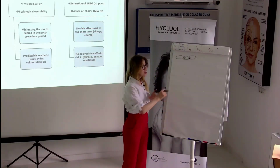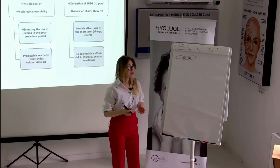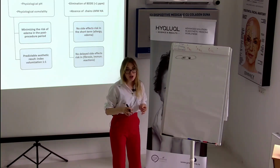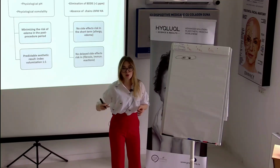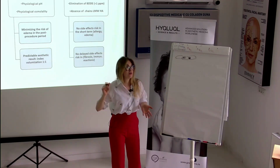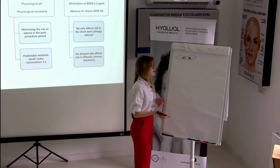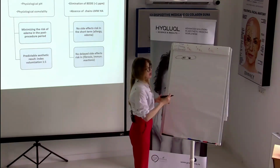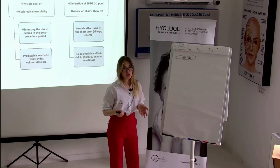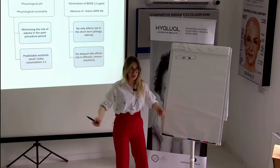And our organism creates just low molecular weight hyaluronic acid, and it creates and breaks it down every minute. We have around 15 milligrams per kilogram every minute in our organism. Yes, in our spine, in our dermis, in muscles, everywhere we have hyaluronic acid. And if we want to create a good product, because you know, in the past, maybe 10 or 12 years ago, we used just low molecular weight because we didn't have high molecular weight hyaluronic acid.